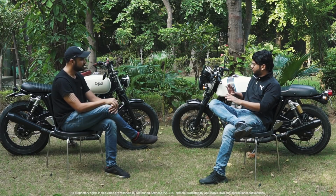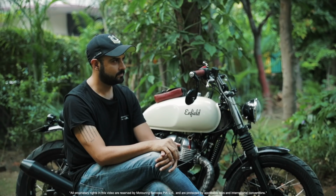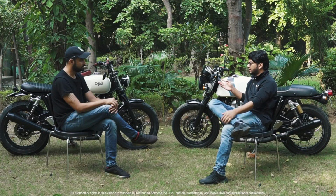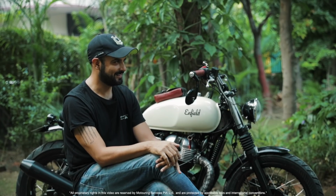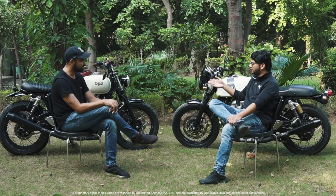But for some reason, Matlab, I have seen you get new bikes and get rid of them, modify them. But this one has stayed. This has stayed almost a year, more than a year now.